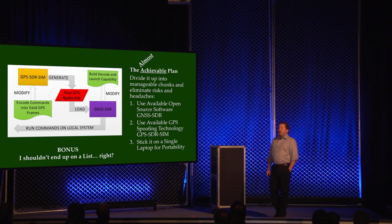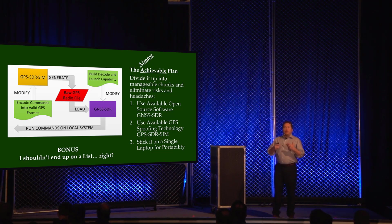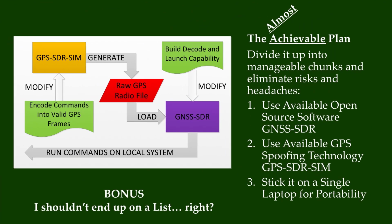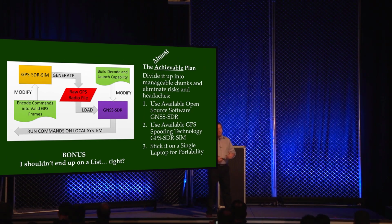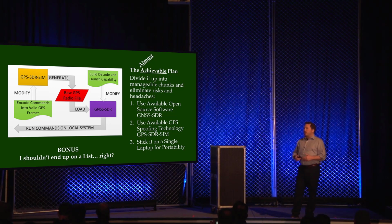So I turned this into an achievable plan. What was the core argument I was trying to get across? All right, what was the big piece of this? The big piece was that the signal would have encoded commands that would then be interpreted by a receiver that would then run a specific set of hacking tools on a system. Working with this, I did a lot of Googling, watched a lot of presentations on YouTube, made a few calls, and came up with a nice, simple series of software, and purely software.